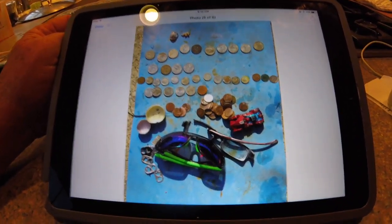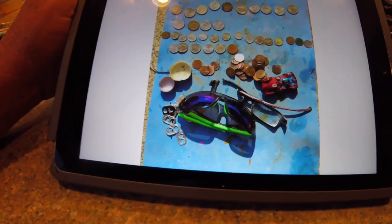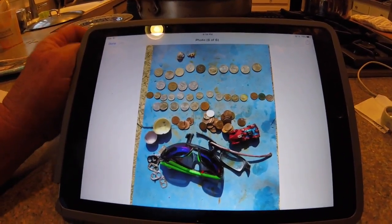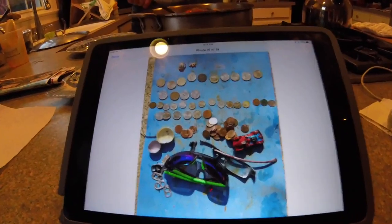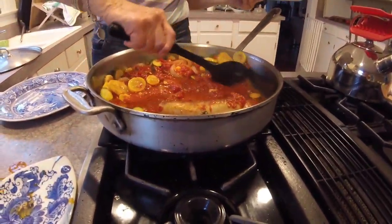Denny's nut from today, he went dry sand hunting again this morning. He said nothing in the lane, so he went up into dry sand. He got a gang of quarters, a gang of dimes, and a gang of pennies, some pull tabs, some bling.